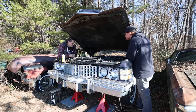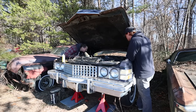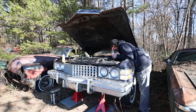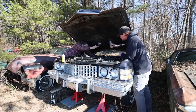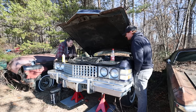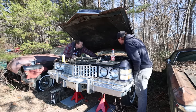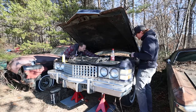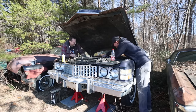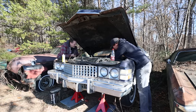I don't think it's a timing issue, but we could have a vacuum leak somewhere. Looking around, and I'm not seeing anything. I'm not trying to fill up the bowl like we did yesterday. Let me get our contraption here. That's good. Pull a little bit down in here. Oh, come on. Man. Hold the throttle just right about there. Okay.